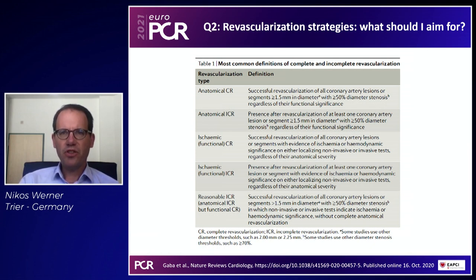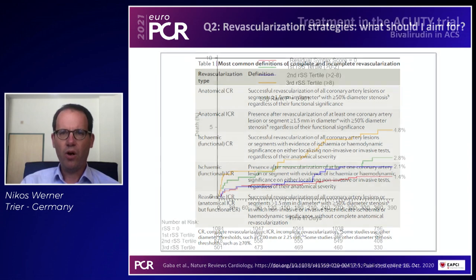This brings me to the second question. What should I aim for? I think in terms of revascularization, Francesco Burzotta has shown you excellent data from the Italian registry. And I think we have to decide today whether we want to do a more anatomically based or ischemia-based complete revascularization. I think the most often used revascularization strategy is that shown in the lower part of the slide, a reasonable complete revascularization. We look at the anatomic stenosis and we evaluate non-invasively or invasively the ischemia in the dependent myocardium and then decide whether we go for revascularization or not.